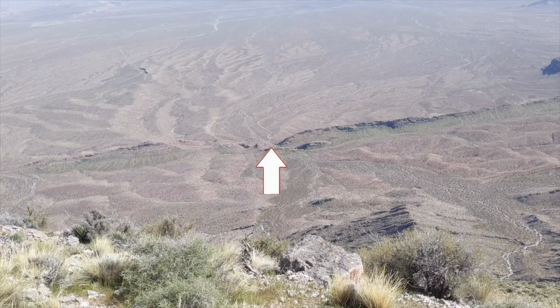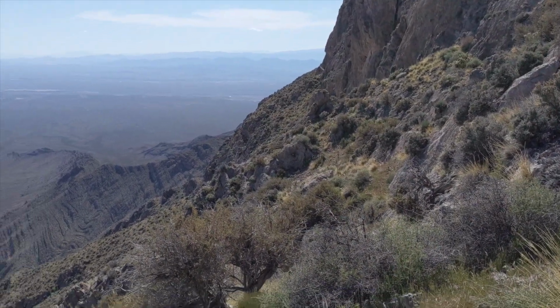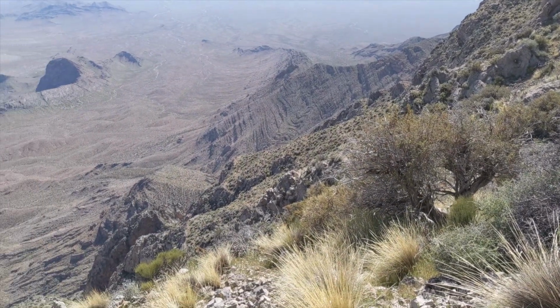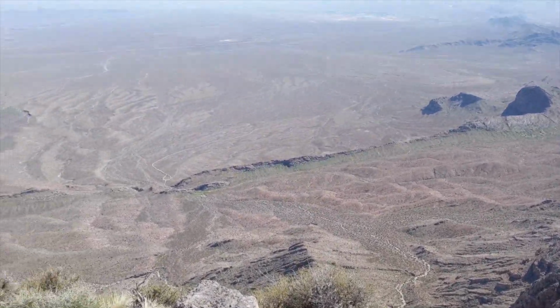Car's all the way down at that loop, and I still have this to traverse, and then down climb some stuff over there, go down the wash, and out that bit, and then back to the car.